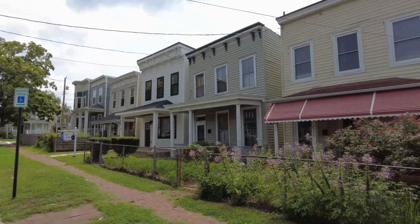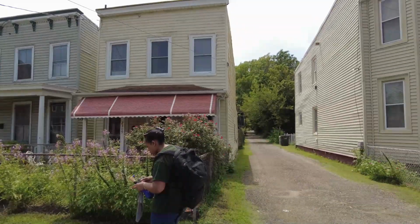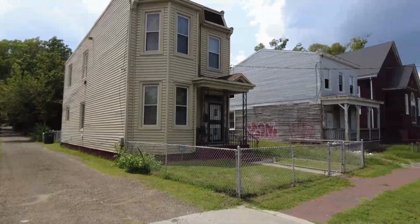Our subject property is a new renovation, and they did an absolutely amazing job on it.